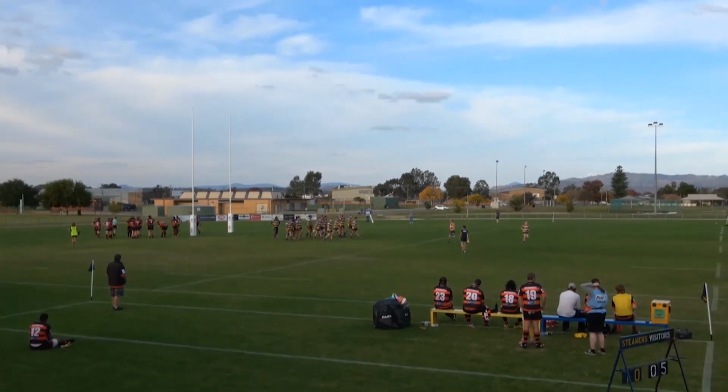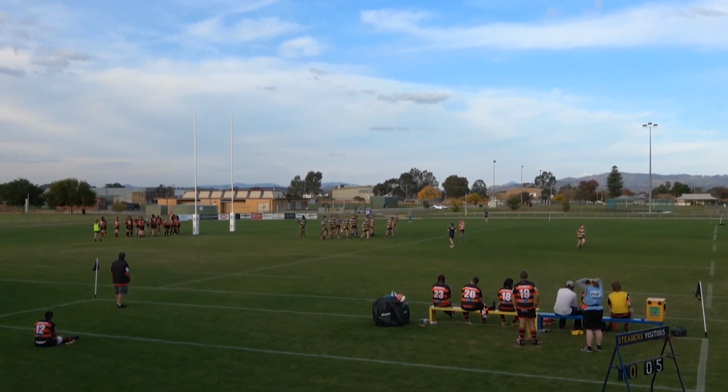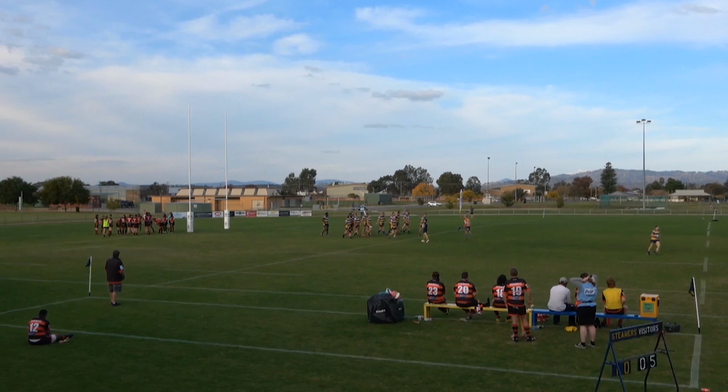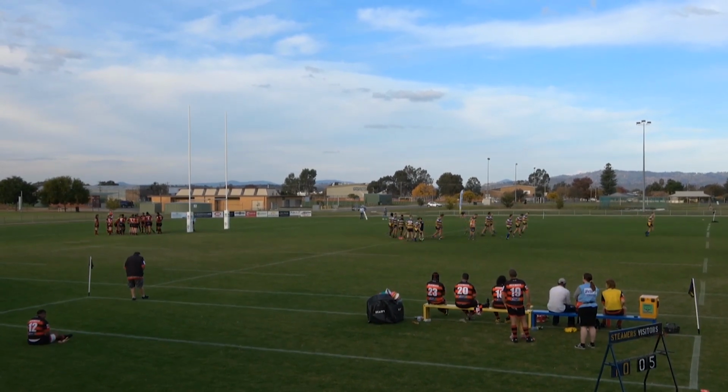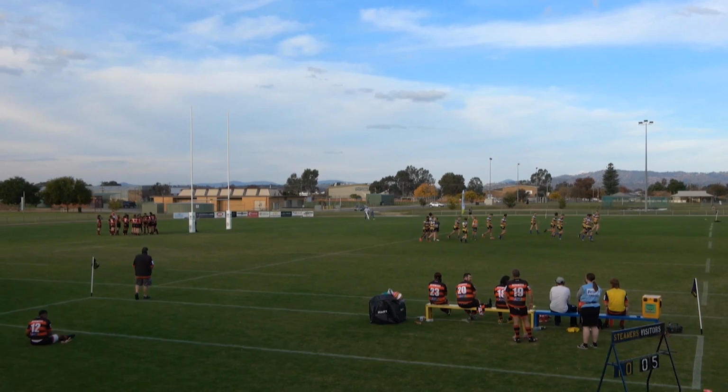So that'll do the Steamers' confidence some good here. Tumut, a few of the boys are now tiring, a bit of defence and a lot of running, so they'll need to regroup.